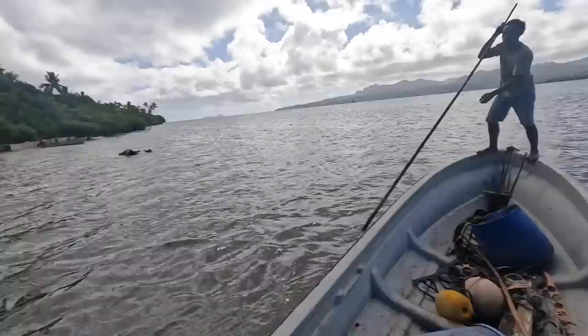So people, we are on our way out to sea. And we have this family boat. But there is one problem. The engine is broke. So that means we have to do this manual labor, and my cousin is gonna take us to the sea like that.